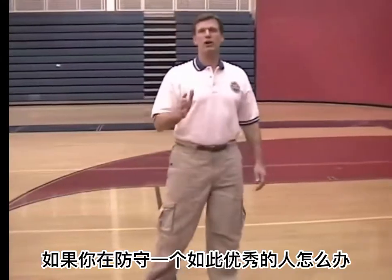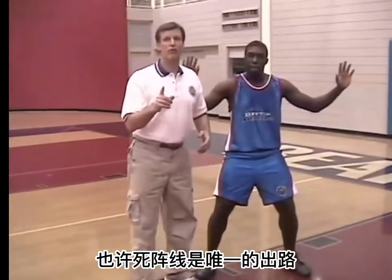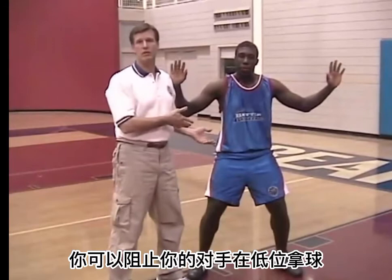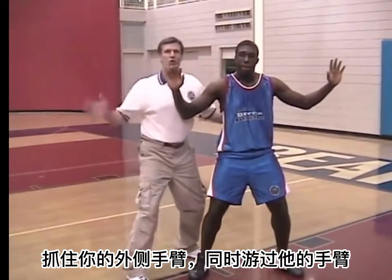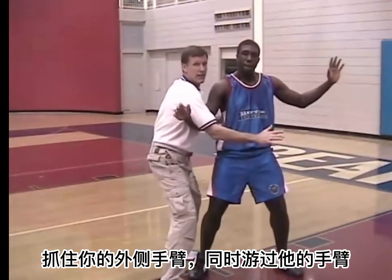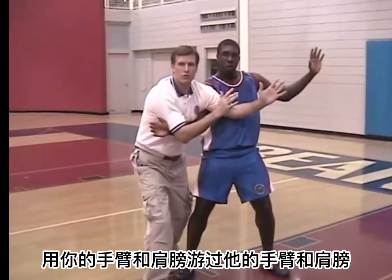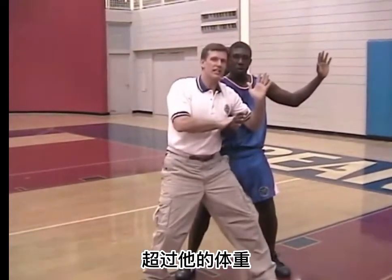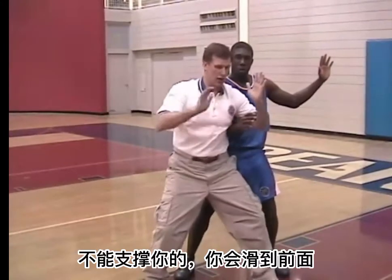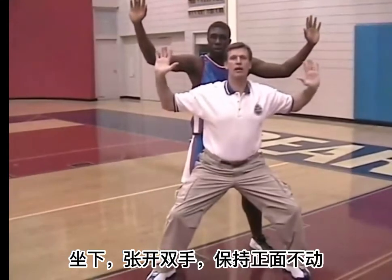What if you're guarding somebody so good that a simple denial isn't enough? Perhaps a dead front is the only way you can keep your opponent from getting the ball in the post. Here's how it works. Take your outside arm and swim over his arm. At the same time, swim over his arm and shoulder with your arm and shoulder. Pass your hips past his. His weight can't support yours, and you'll slip in front, sit down, get your hands up wide, and keep a dead front.